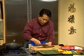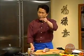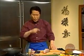I'm scoring this red snapper. I'm making my good friend Sam Choi's crispy whole fish with tropical salsa. Now, Sam Choi is big. He is big in Hawaii. If you don't know Sam Choi, you are nobody, because if you go out to eat, you most likely will get to his restaurant, Sam Choi's restaurant, and eat.